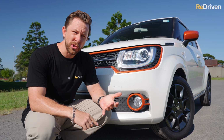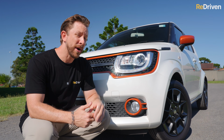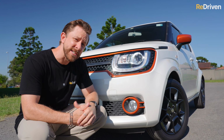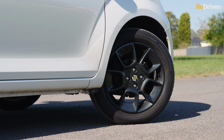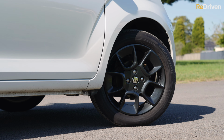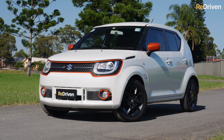Either fit an aftermarket light bar or fit the LED lights afterwards, or just spend a little bit more money and buy a later model GL or a GLX. And you know what? That's honestly about it. No complaints about electronic issues, dodgy panel gaps, water leaks. Again, all problems that we've found in cars asking even 10 times what these cost.